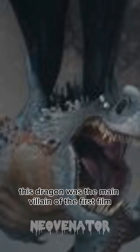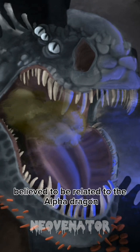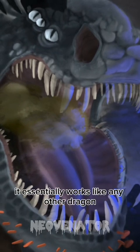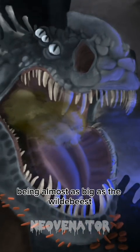This dragon was the main villain of the first film, believed to be related to the Alpha Dragon. This dragon has got the nickname Red Death. It essentially works like any other dragon. It breathes fire. However, it is absolutely massive, being almost as big as the Bewilderbeast.